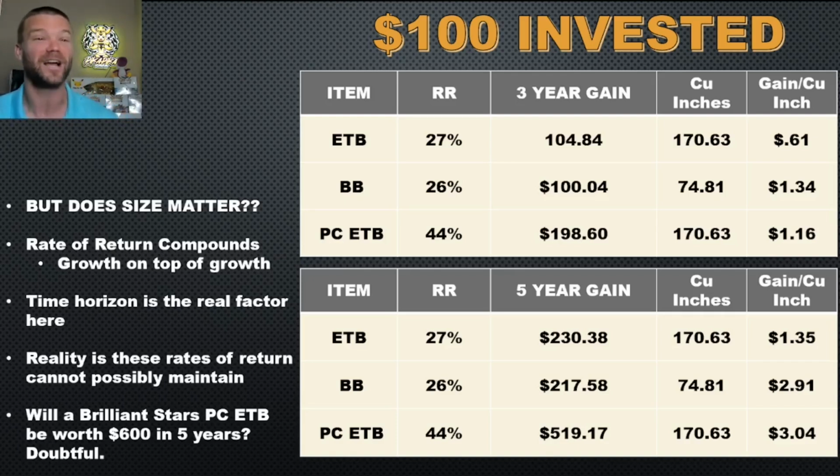So we're investing $100 hypothetical dollars in Sword and Shield era Elite Trainer boxes, booster boxes, and Pokemon Center Elite Trainer boxes. And now we're going to take the current rate of return and we're just going to go out 3 years and 5 years and see where the results are. Now, what's going to be really exciting in these next couple slides is we're going to look at Sun and Moon and we're going to look at XY, and we don't have to theorize.